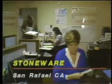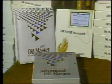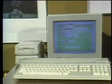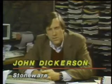We went out and talked to a software developer about that question. Wendy Woods has the report. When new hardware enters the market, software companies have to make a tough choice. Will they write programs for it? Stoneware, famous for DB Master, had to choose between the Amiga and the Atari ST. They chose the Atari. Truth is, our decision was not to develop for the Amiga right away, in part because when you develop for the Amiga, it's very hard to use your development investment for other machines. With the ST, it's much easier.